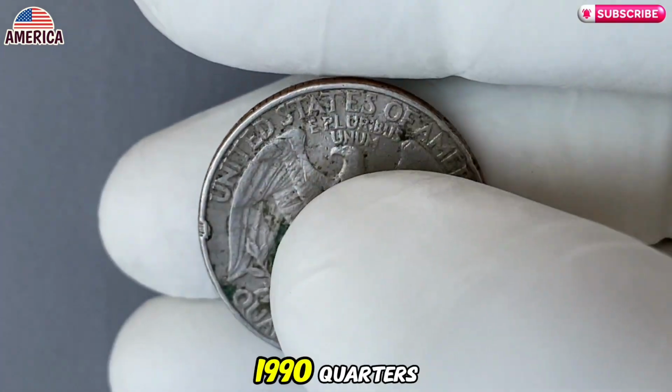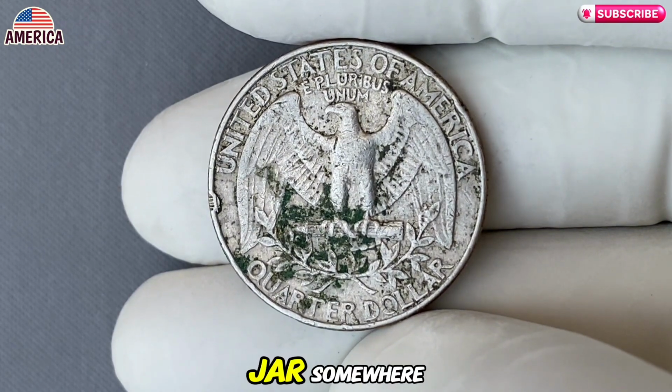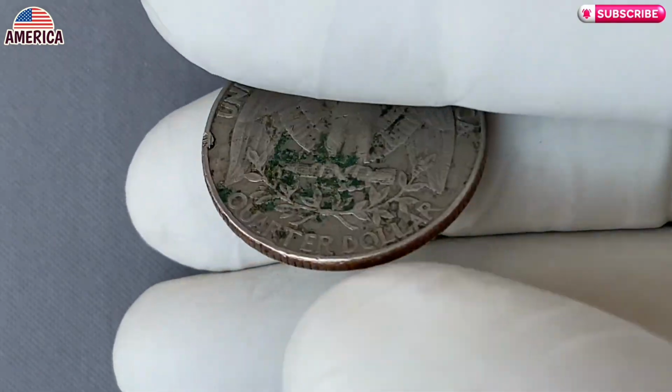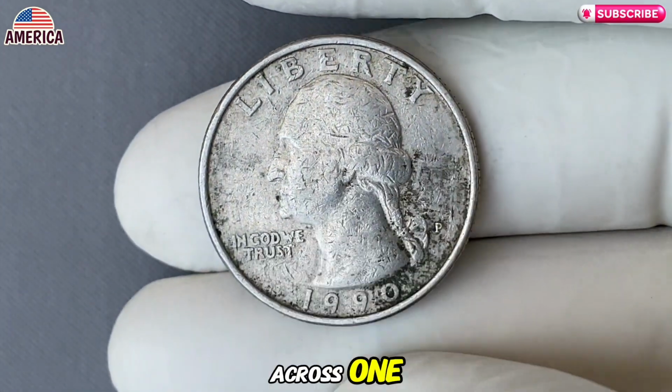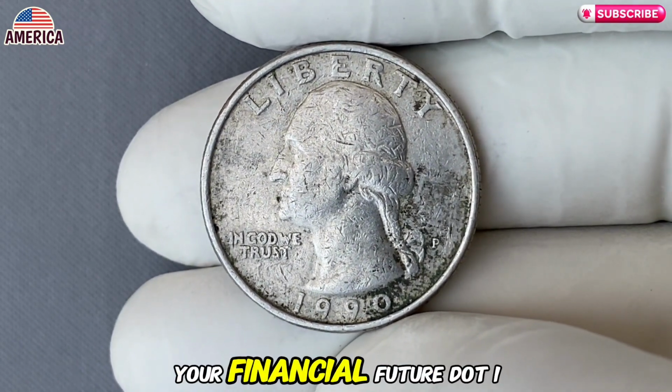So, if you have any 1990 quarters lying around in your collection or hidden away in a jar somewhere, it's definitely worth taking the time to check their condition. Even if you just come across one while going through your change, you could be holding onto a coin that could change your financial future.